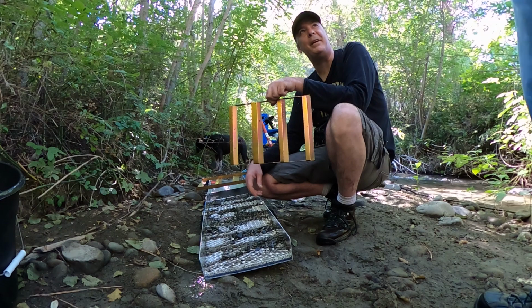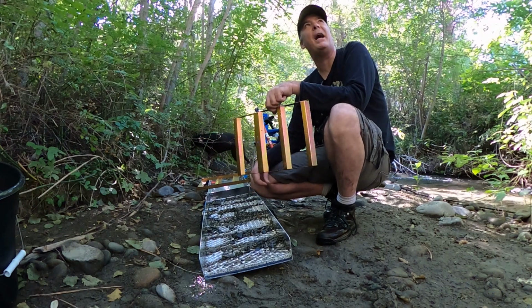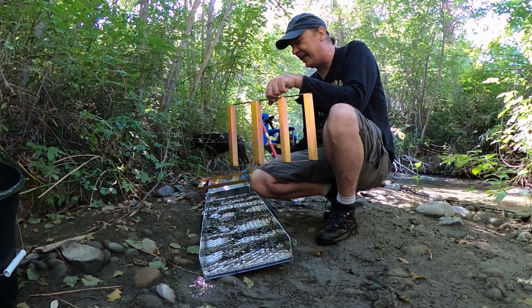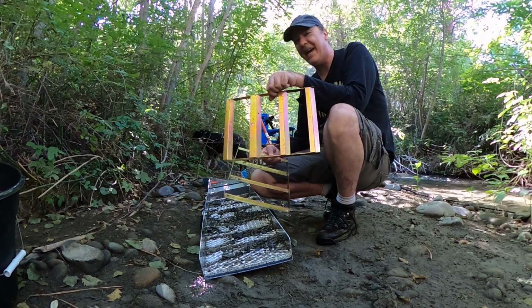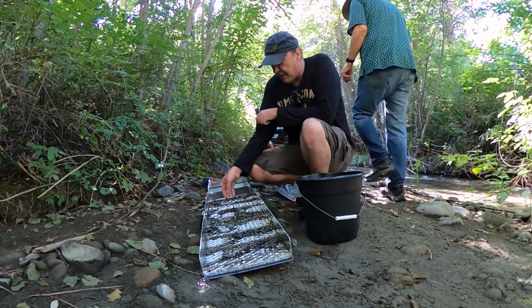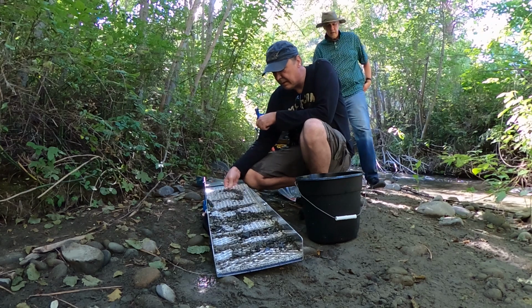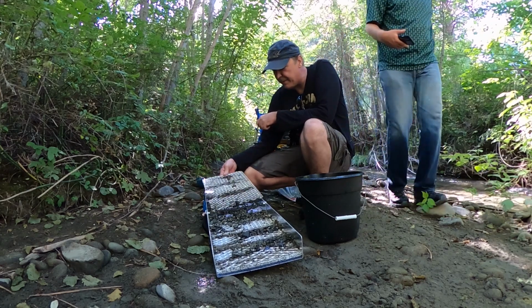It definitely felt heavier after we took it out of the water than it did going in. I think about like 5 pounds. Wow. So there's some weight in here somewhere. 5 pounds of gold at $100,000 a pound. That's gotta be something. So now we need to remove these. Oh, there's 2 of them.